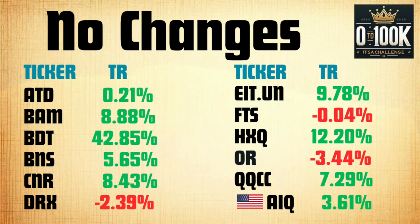Let's get into the challenge portfolio. We will start with the stocks that we have not added to in this cycle. So we have Alimentation Couche-Tard with a 0.21% total return. BAM's coming in at 8.88%. Bird Construction, holy banana bread, 42.85%. That's really good. Scotiabank, total return of 5.65%. CNR, 8.43%. Drax Group is coming in at negative 2.39%.